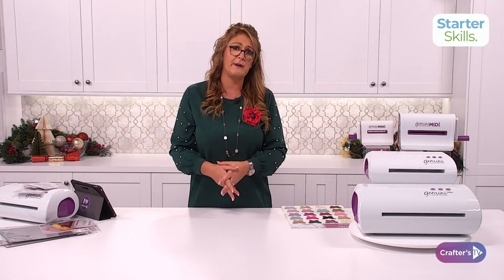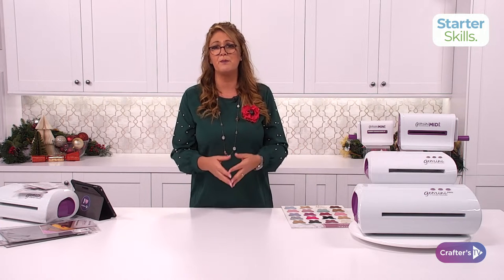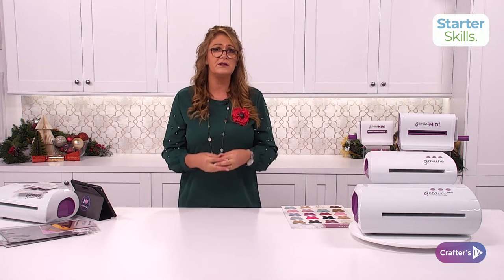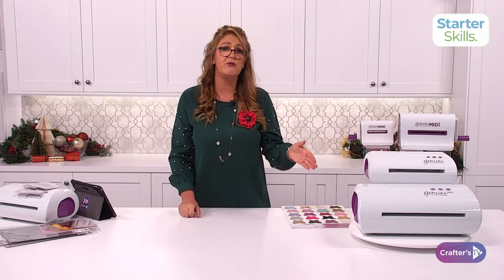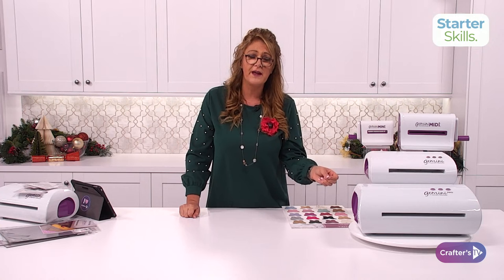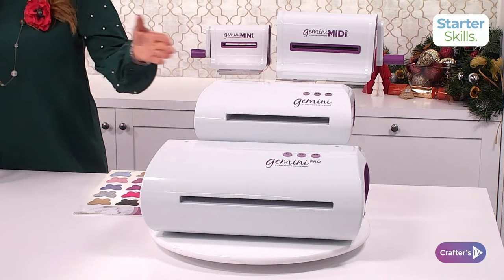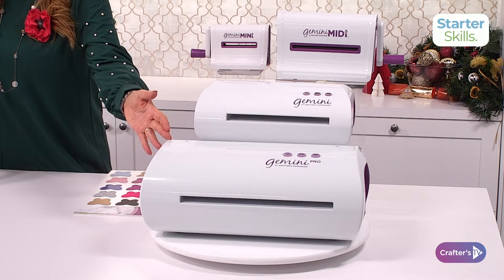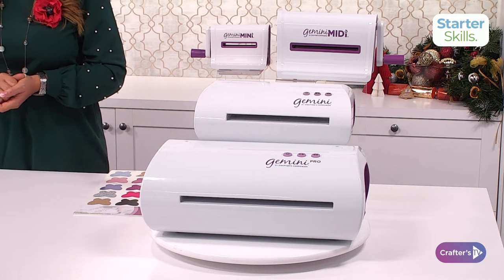So if you're batch making Christmas, case in point, wedding invitations, party invitations, things like that, when you're going to be making multiples of the same, the Pro is the machine you want to go to. You're still getting the same power, the same functionality and the same plate combination. So if you are familiar with your original, then it's a really easy transition up to the Pro, because the plates are going to work in exactly the same way.